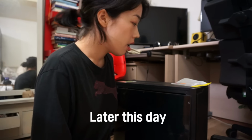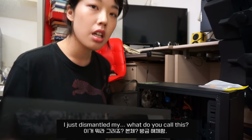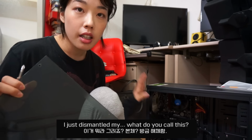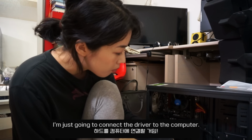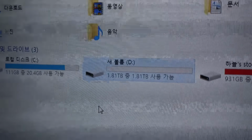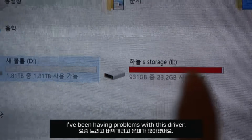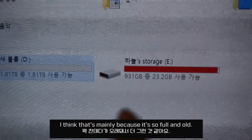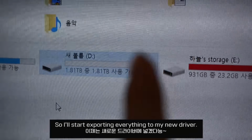Hey guys, I got a new hard drive, so I'm trying to put it in my computer. I've just dismantled my, what do you call this? I'm just going to connect my hard drive to the computer and make it work. I now have a new hard drive. I'm going to start exporting all my video clips to this drive. I used to export everything here, but I've been having a problem with this drive. I think that's mainly because it's so full. So I'm going to start exporting all my video clips to my new drive.